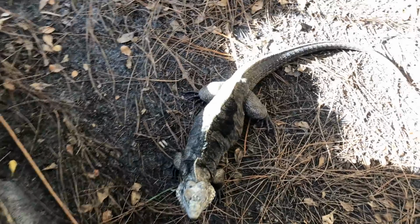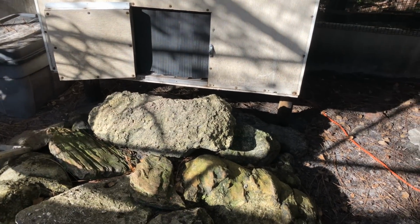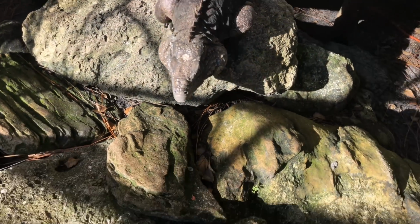So there is Lola, and she was out sunbathing. I think Guapo is in his house. Guapo, come on, buddy. Come on out, Guapo. These guys will hear you. They know when you come in the enclosure, and you can see some signs of life. And there he is. Come on out, Guaps, come hang out with me.